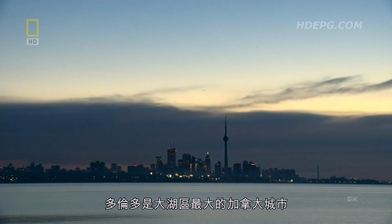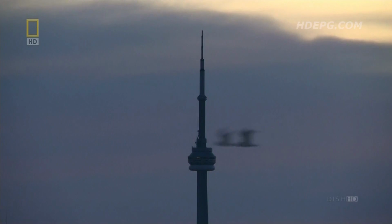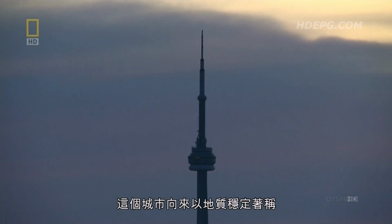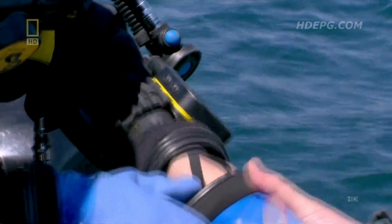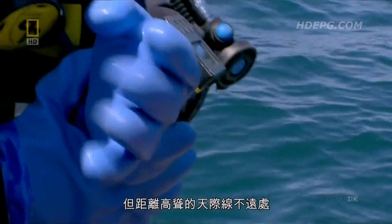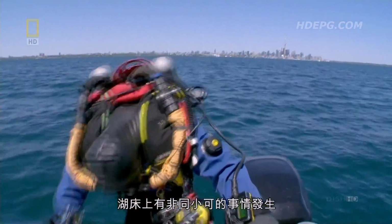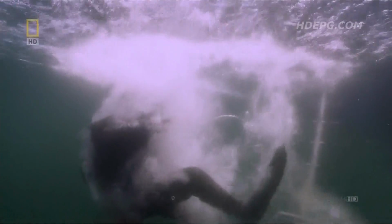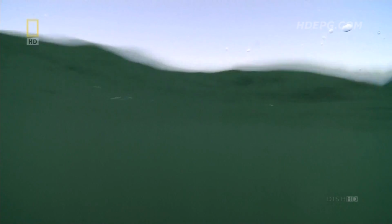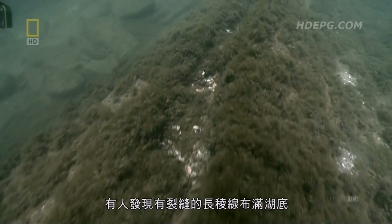Toronto is the largest Canadian city on the Great Lakes. 2.5 million people live and work near the Lake Ontario shoreline. It's a city that has been known to be geologically stable. But not far from the towering skyline of the city, something dramatic is occurring on the lakebed. The discovery of long ridges laden with cracks crisscrossing the lake bottom.